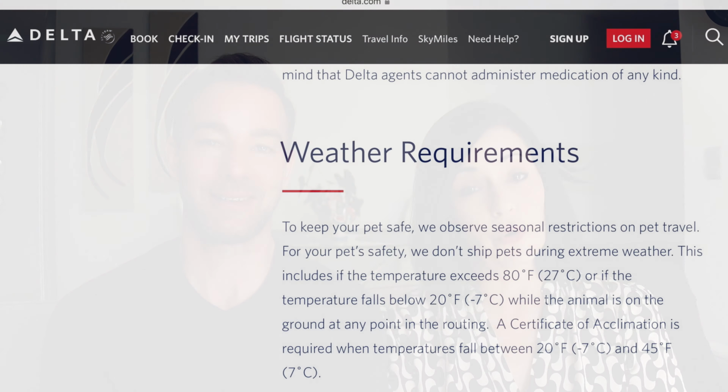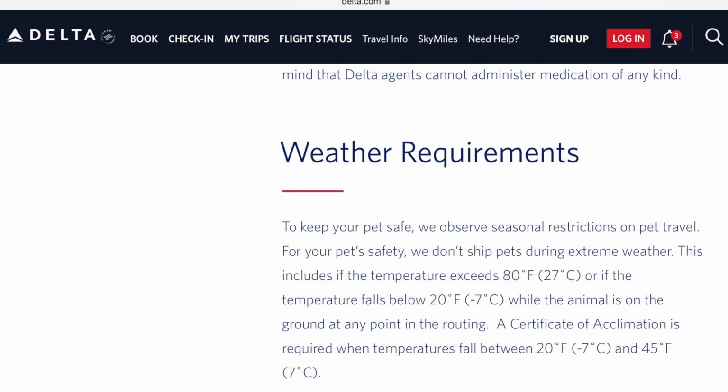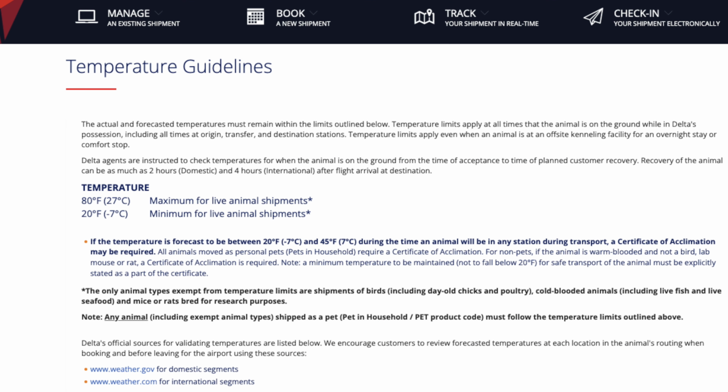Number 6, check the weather. When you are flying across the ocean, transatlantic, internationally, the weather matters. It matters at your point of departure and it matters at your destination. You need to know what the weather is at both those points.